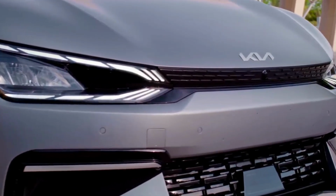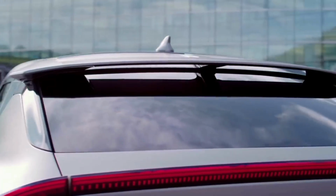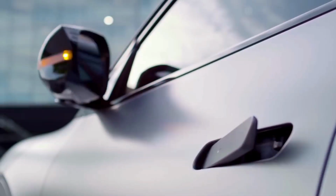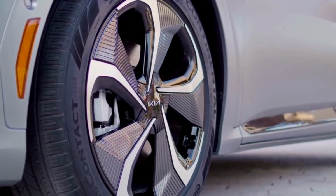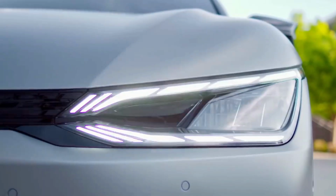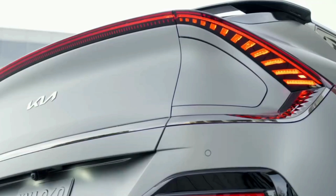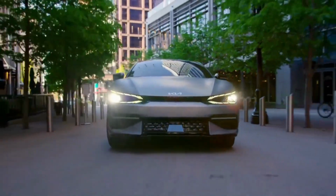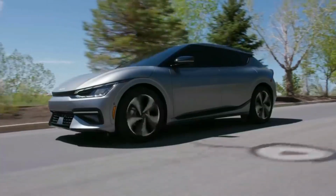Exterior. The Kia EV6 rides on the electric global modular platform, same as the Hyundai Ioniq 5. However, the EV6 features a sporty coupe-like design, sleek door handles, and elegant LED headlights that differentiate it from the Ioniq 5. In addition, the EV6 gets an update on Kia's tiger nose design concept and lush, smooth body panels.